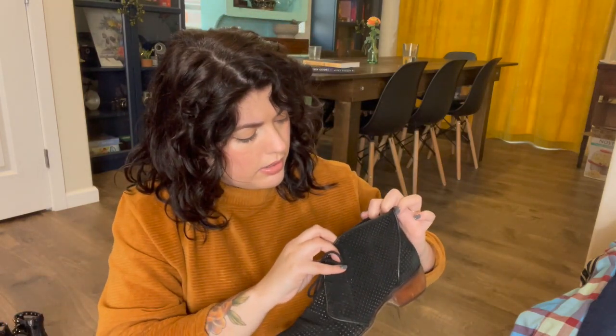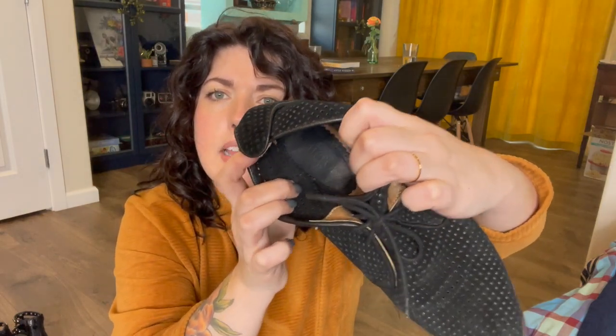All right, next up are these Latigo kind of perforated suede booties with a solid wood heel and lace up. So I can get the tag in there. You can see that. I've always had really great luck with this brand. I'm hoping for around 30 for these.